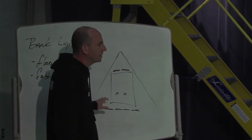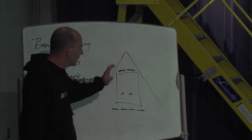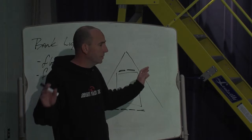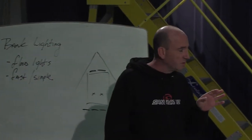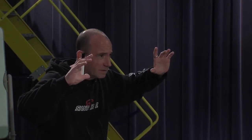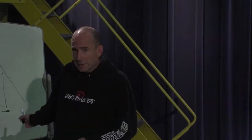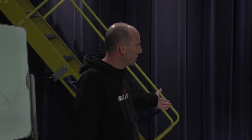Now, believe it or not, I could stop right there with bank lighting. Remember, fast, simple. I could stop right there. Boom, I'm done. Do my TV show. Six lights. No tuning, right? Just kind of aim it at about a 45 degree angle and you are done. Does that make sense? So I could complete this all by myself in less than an hour. I could have this completely lit up and it would be fine for the show.